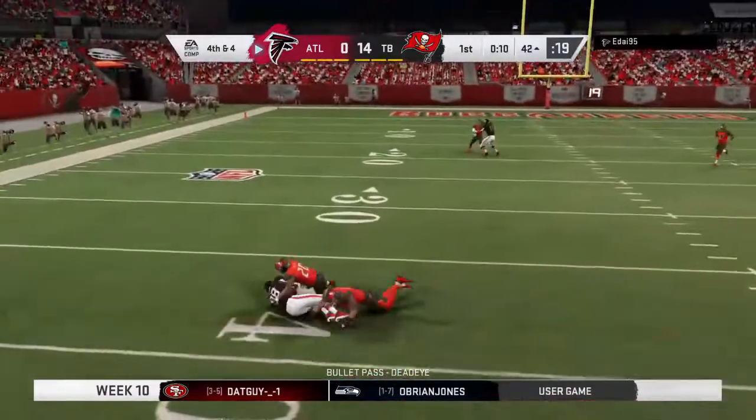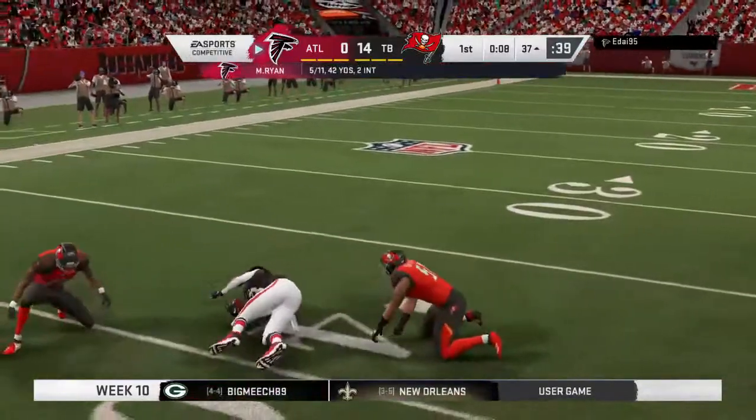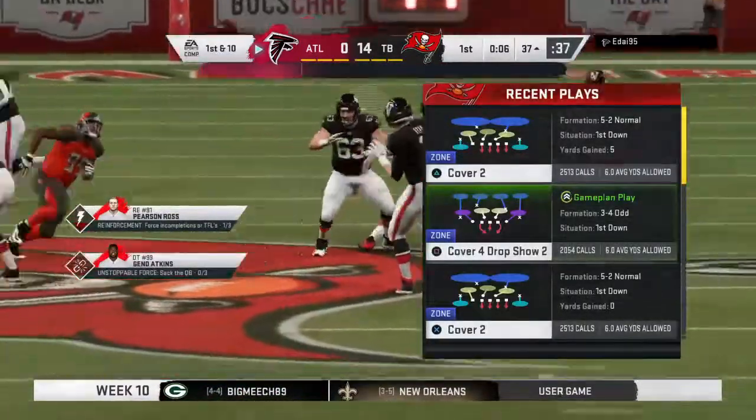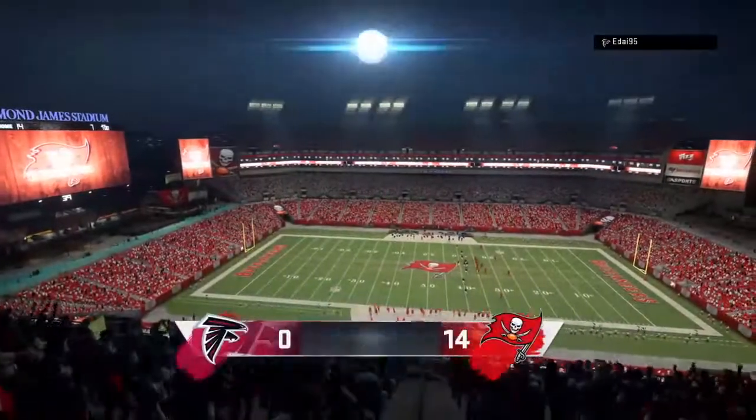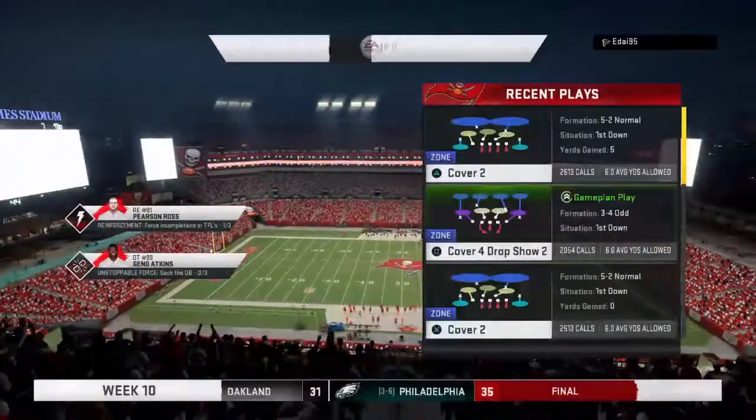It's Ryan. And he's got a man. It's the tight end Howard, complete. A solid pickup of 5 and a very solid 4th down conversion. And defensively, pure frustration. 14-0 the score.